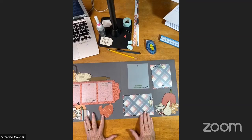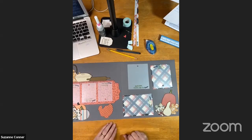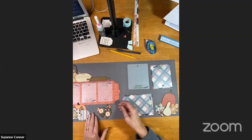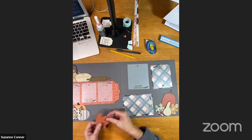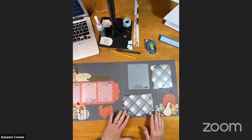Better. It's hard. I've been researching a better camera so that I can show better. I haven't really put the turkey down. I cut him out of the dark and I was like, ooh, I do not like that. So I have him flipped over. Not sure what's gonna go here yet, so we can play a little.